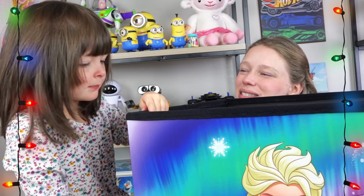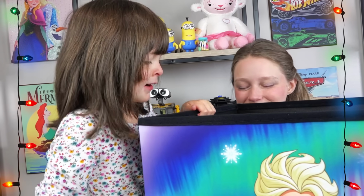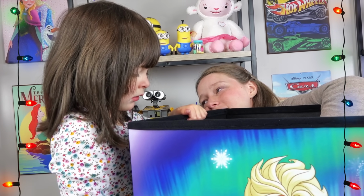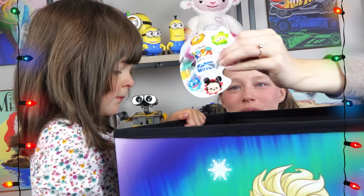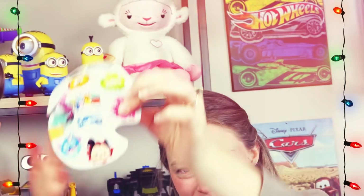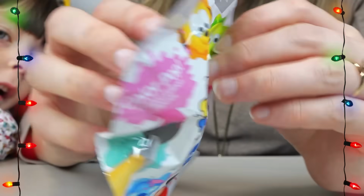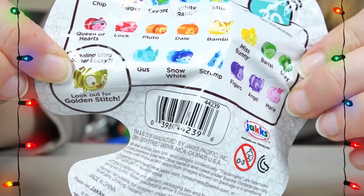This was so nice for Santa to bring this to us for Christmas. Okay, I'm gonna do this at random because I can't pick. It sounds crinkly. Ooh, Tsum Tsum. This is a different Tsum Tsum mystery pack called Color Pop. They come in really bright colors, and they have this super lucky one that you can get.